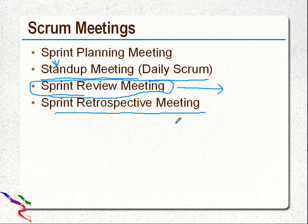Sprint retrospective meeting. The retrospective meeting is basically to understand what went well, what didn't go well, what should be improved, and what lessons were learned. This is the portion where the lessons learned will be recorded and the efficiency or productivity hurdles will be reported, so that it should not happen in the next iteration. This is the basic purpose, to continuously improve the effectiveness of the Scrum.